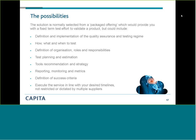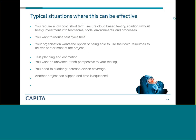In essence, if it's short term, it's not a problem. If it's short notice, it's not a problem either. That's what the service was here for. In essence, the service was born to deal with a plethora of different challenges that we, as a trusted service provider, hear about every day. For instance, these are some of the typical situations where this service can be very effective.